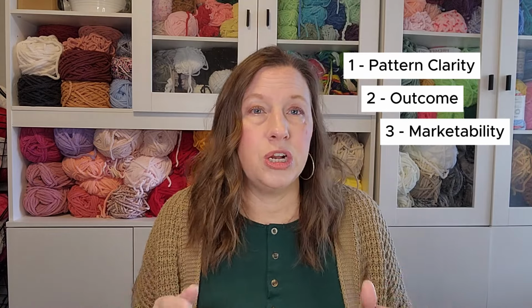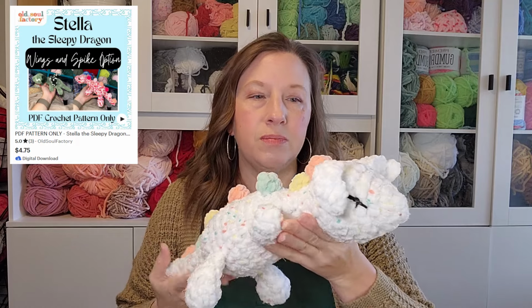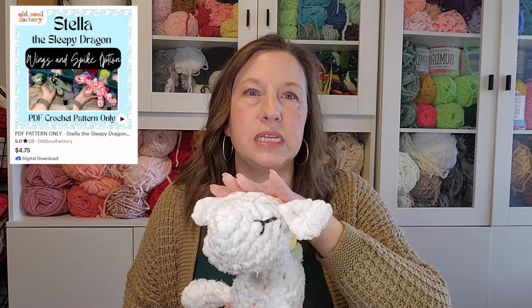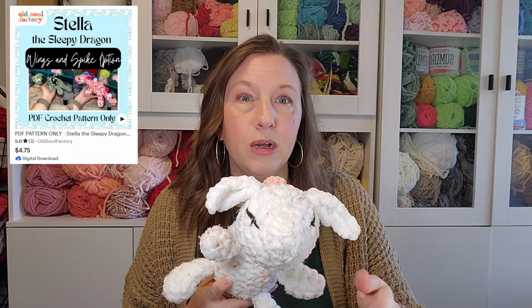So let's get started. The first pattern I'm really going to talk about today is my daughter's pattern, which is Stella the Sleepy Dragon, from Old Soul Factory Crochet. And this is my Stella that I made. My daughter released this pattern, wrote it, tested it. I was not involved in any of that. I had not made her pattern before.